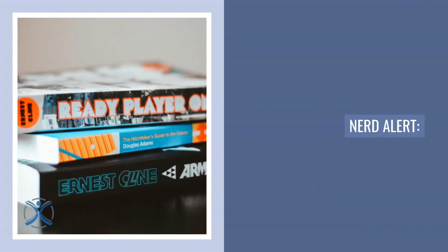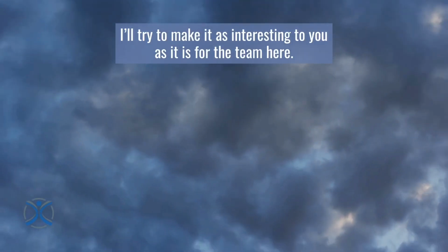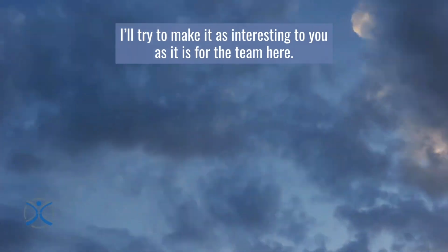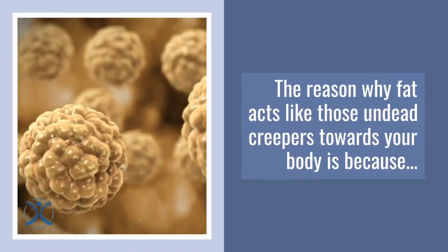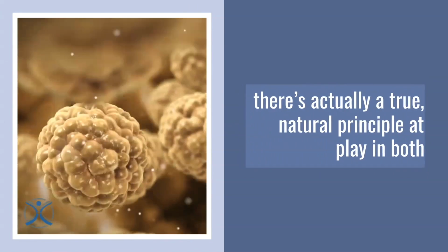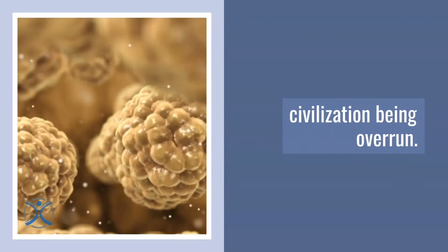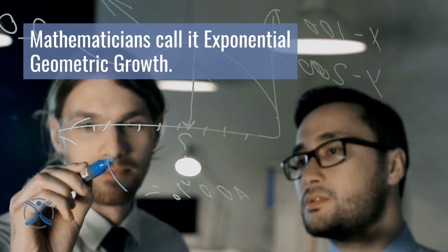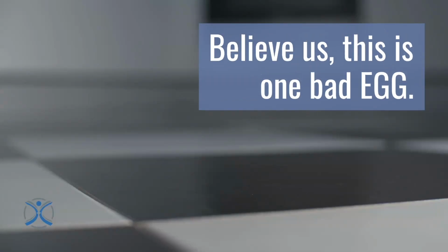Nerd alert, we're gonna go kind of deep into some science here, but don't be intimidated, it's all gonna make sense. I'll try to make it as interesting to you as it is for the team here. And even if I fail to do that, I promise it will make sense and it'll be useful. So the reason why fat acts like those creepers towards your body is because there's actually a natural principle at play in getting fat and civilization being overrun. Mathematicians call it exponential geometric growth, or EGG for short. Believe us, this is one bad egg.